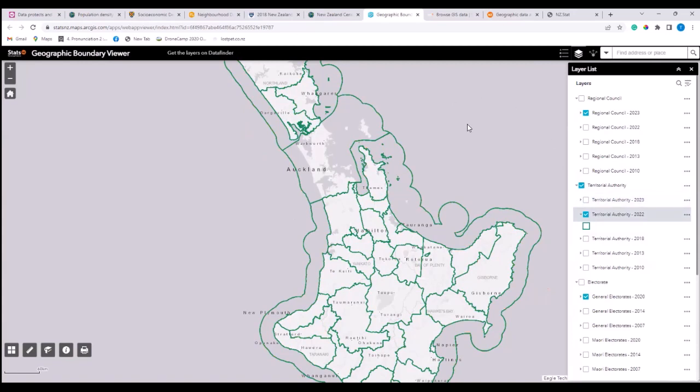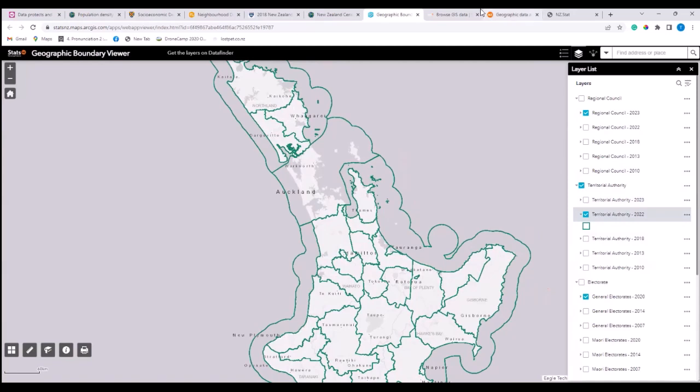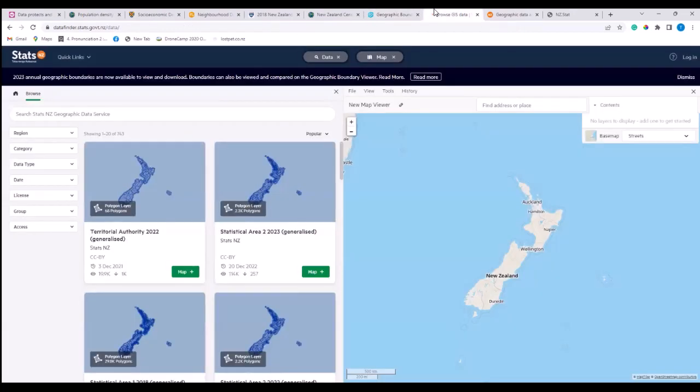To see the actual demographic data we have the StatsNZ data service or StatsNZ geographic data service. So this one really is our site or our data hub where you can download not only the boundaries but the actual census and demographic data themselves. And it is also a place where if you do have the data in a spreadsheet and you want to actually join that data to the boundaries to get it into that geospatial format, you can download those boundaries from here.